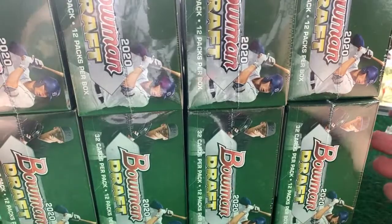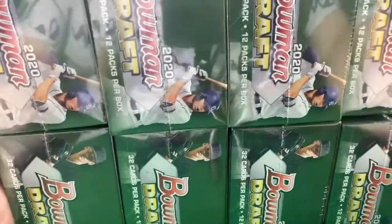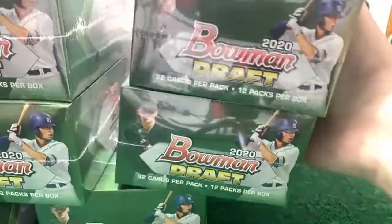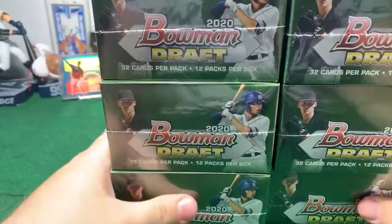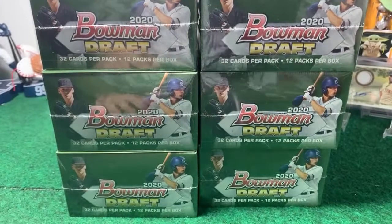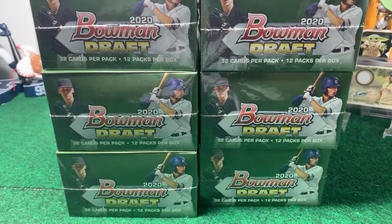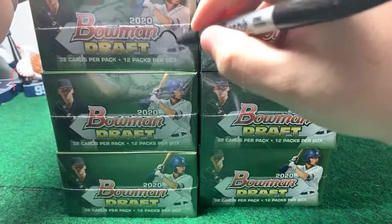Today we have the day in the middle, a sandwich. Here's the case, already out. I just need to number these boxes and then dice it, as usual. They're heavy, man. They've got a nice amount of cards and hits inside. We got a jumbo update after this one is already sold. So let's see what we got, guys.